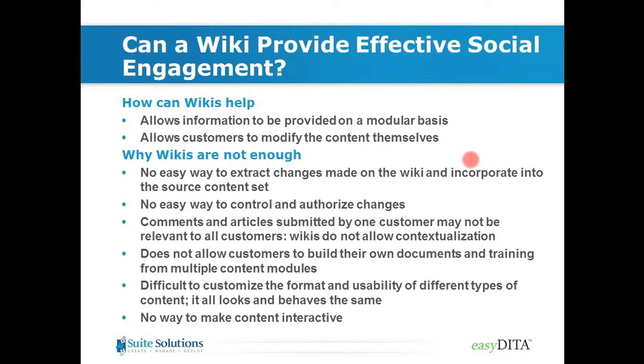That's all really cool. But the problem with wikis is that there's no easy way to extract those changes and incorporate them into your source content set. There's also no easy way to control and authorize those changes. Comments and articles that are submitted by one person or one customer may not be relevant to all customers and contexts. So it's very difficult, I don't know of a way to do real contextualization inside of wikis.